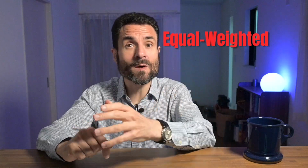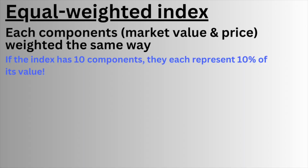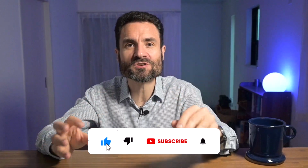The third one is the equal weight index. As the name indicates, it gives the same weight to all the components, whether it's market cap or stock price. So to make it super simple, if you have 10 components in your index, each component has a 10% weight. And you have a few indexes available that are using this equally weighted approach. You have the S&P 500 equal weight index, and you have some in the MSCI family as well, and I selected two for you that are Asia focused in JPY or USD. So that rounds up the very short introduction about indexes.